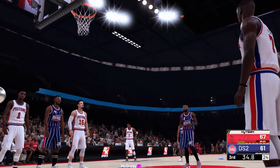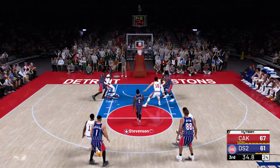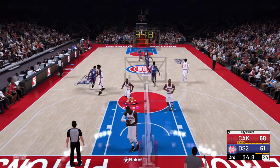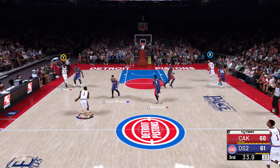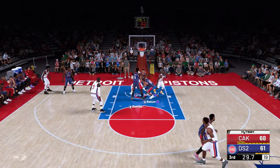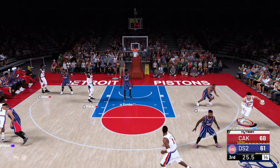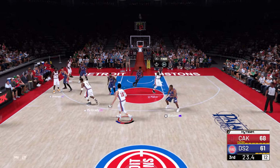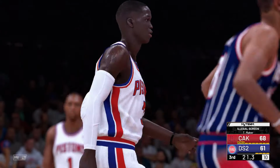First one falls for. And Stevenson drops them both. Taking advantage at the charity stripe like he always does. Terrific touch. Here's Turkoglu. It's tipped. They recover it. And there's the whistle. Illegal screen.